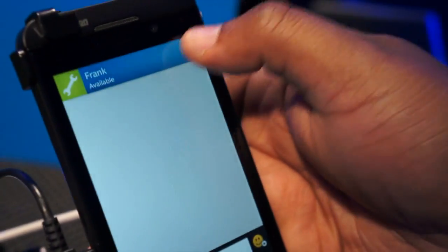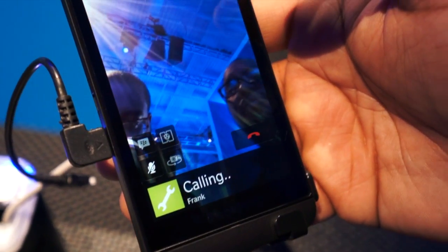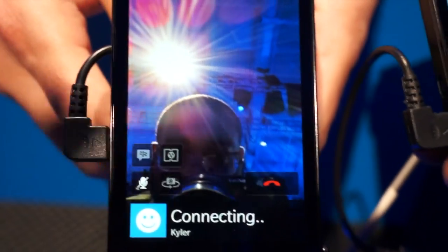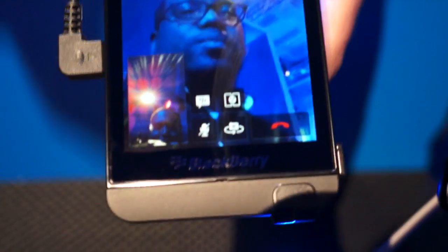So we're going to call Frank up. So that's what the screen looks like. And then slide down to answer, and now we're doing video chat. So it's going to connect here real quick. Now we're connected. And now you have the option to do the screen share, which you may want to do because it's a little more difficult for me upside down.